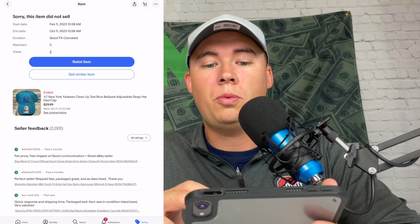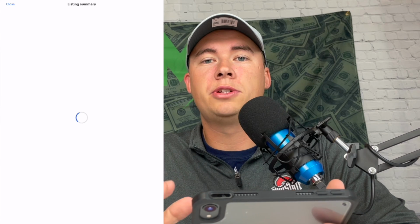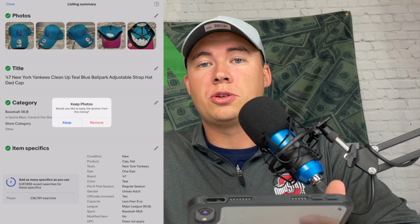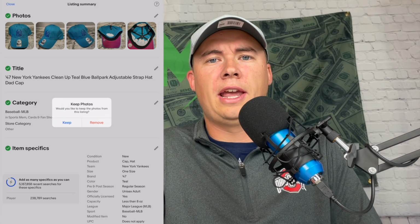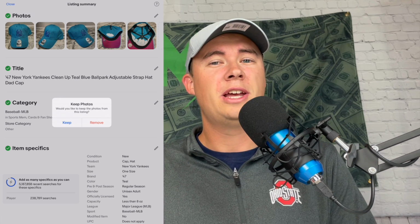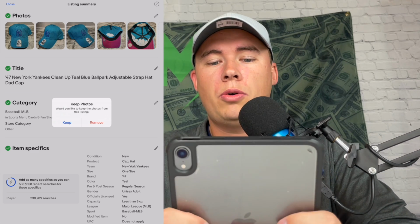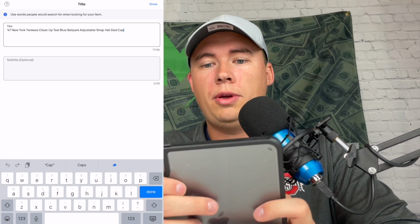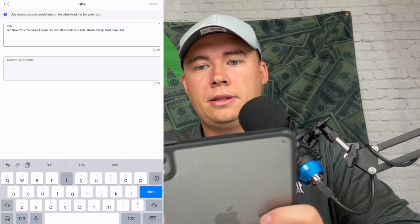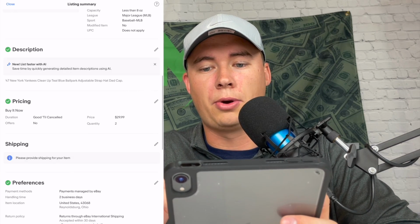Then here, we don't want to relist it. We want to do sell similar. So we're going to hit sell similar. And then all we have to do is change a word in the title. However, I forgot to mention that I researched the market on this. This goes back to pricing, and I'd say 47 cleanup brand Yankees hats are going more for like $25 to $28. So my listing price of 30 was a little high. So we're going to also change the price, but all we have to do here is change around something in the title. So we're going to change around that, just move hat. It's literally that simple. Just change around something so it gets registered as a brand new listing.